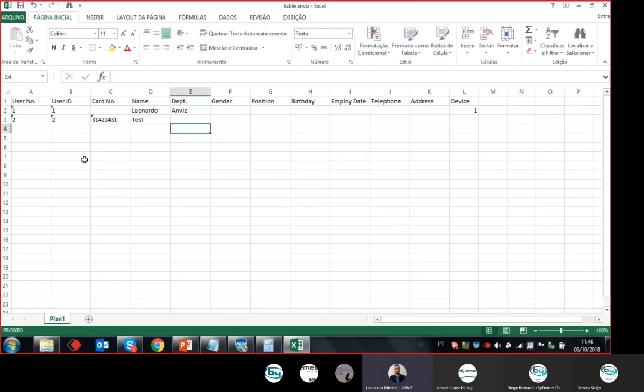But the only thing I cannot bring is the fingerprint, depending on the company, of course, because if it's an Anviz system, I can bring. If it's another company that is not Anviz, the fingerprint templates are different technologies, so I would need to enroll the fingerprint again. But everything that is text, the data from the user, particular information, ID, cards, this could all be filled in the Excel file, which is much easier. Just to give an example.